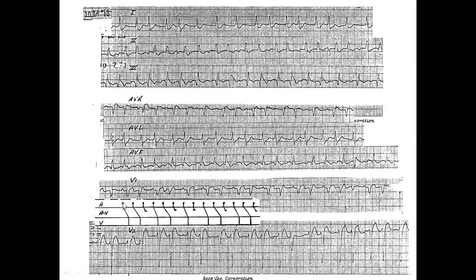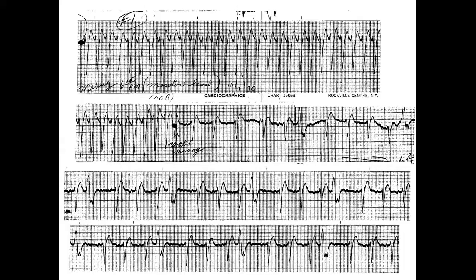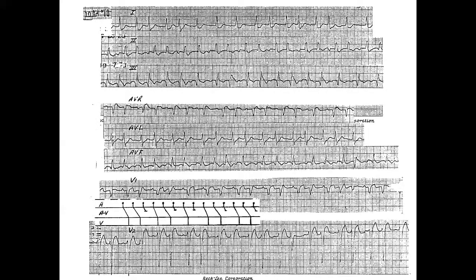Well, at that rate, about 220 or 200, it could be ectopic atrial tachycardia, or it could be atrial flutter. Which one is it? At this point, you need to see the flutter wave. Without that, you cannot make the distinction between atrial tachycardia and atrial flutter. So you are looking for typical flutter waves. Well, do we see one? We have to go to inferior leads.